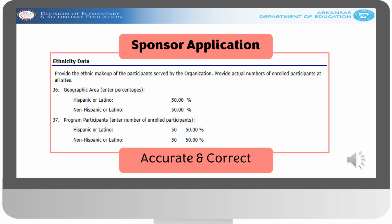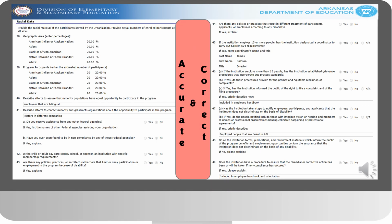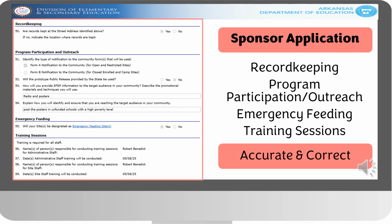Next, you will provide the ethnicity data. You will complete all of the racial data, ensuring all of the information that you are implying is correct and accurate. Then you will give us information about your record keeping, your program participation and outreach, emergency feeding, and your training sessions.